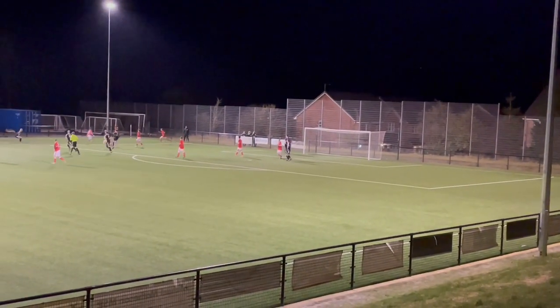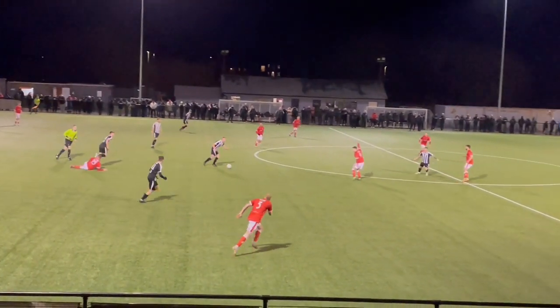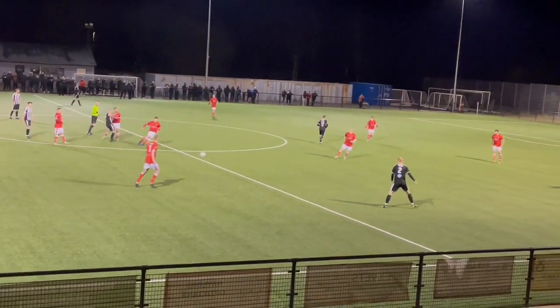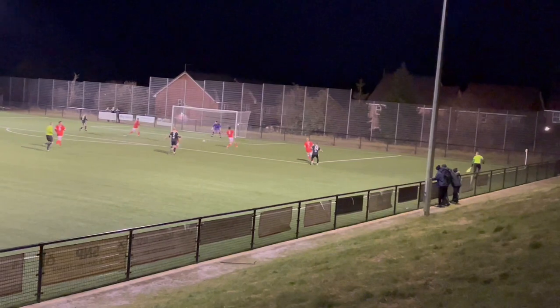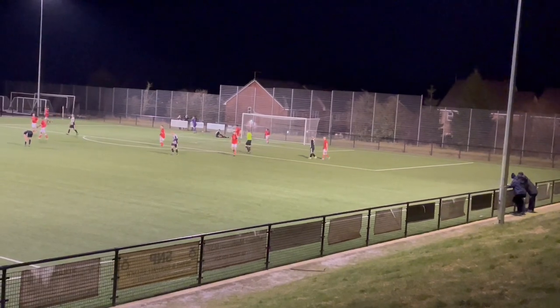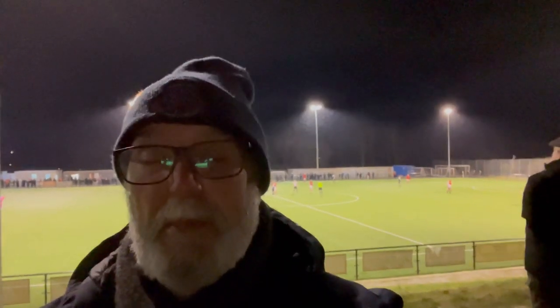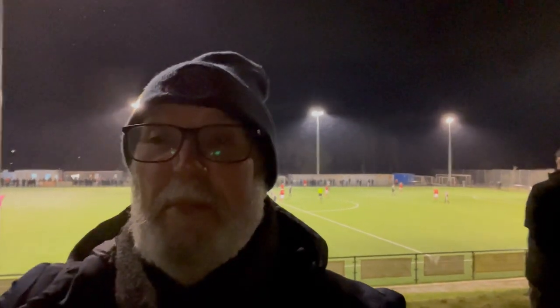Defended away. Oh, another missed chance. Dear me. Dunipace will be ruing these chances. I mean, they're only 1-0 up, and I've always said 1-0's never enough. Camelon have come out in the second half and they've actually been playing pretty good. So we'll see what happens.